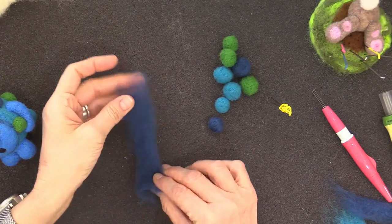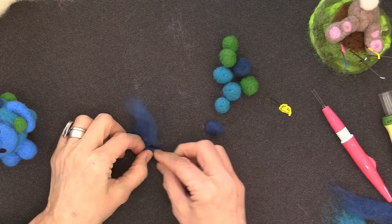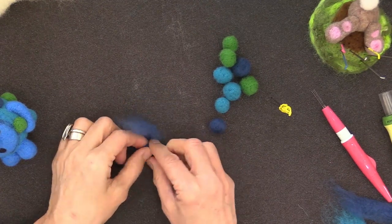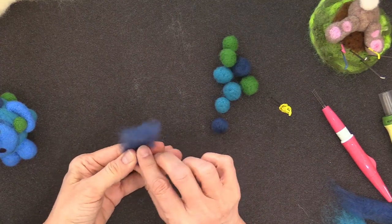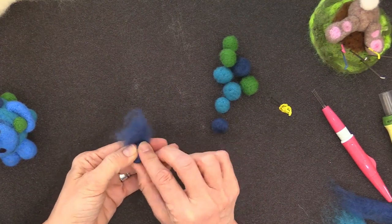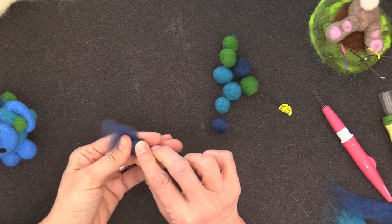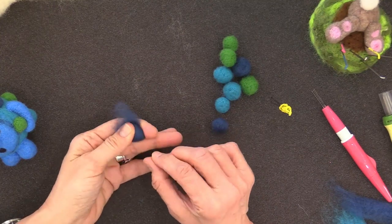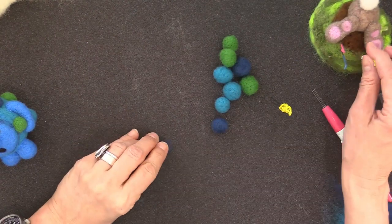Okay, and then we're just going to take a little strip and you're going to make a smaller bead. Now we have a wet felting bead tutorial as well if you want to make a whole bunch of beads. And I think that for needle felting something on like this germ, I would still needle felt them rather than wet felt them. It just has kind of a different feel. So make your bead and then we're just going to tack it into place.